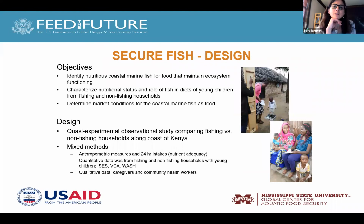Next, okay. So the design was a quasi-experimental observational study, and we compared fishing versus non-fishing households because we're really interested in these small fisher households along the coast of Kenya, and looking at the nutritional status of the vulnerable groups in the households and how that is positioned with fishery production in that region.